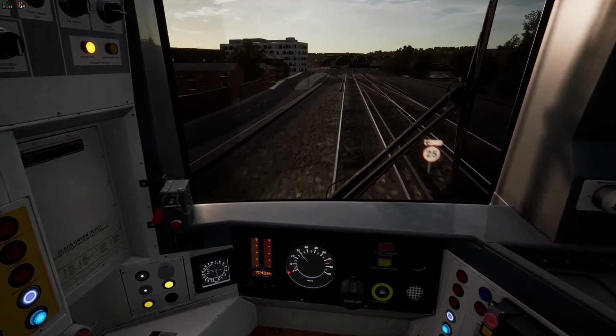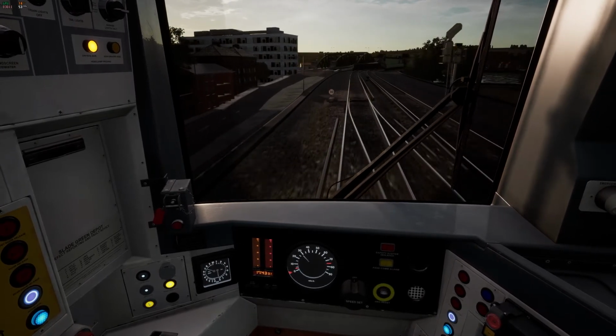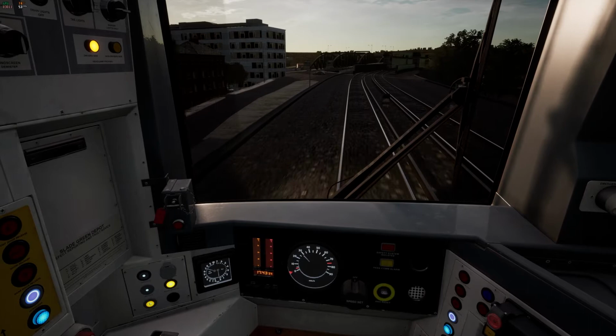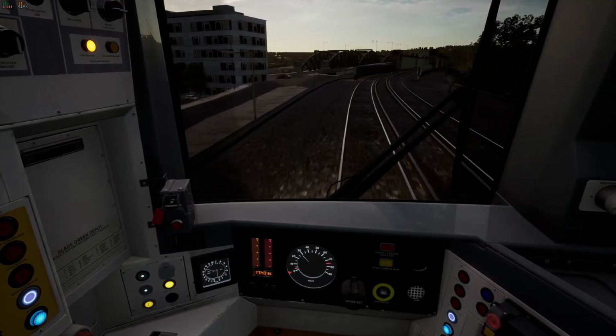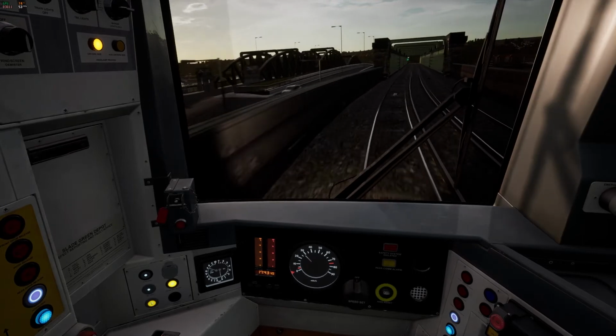Departing Rochester, our current permitted speed is 30 miles per hour. Not long after coming onto this bridge in front of us, the speed will be decreasing down to 20 miles per hour. The next station is Strood.